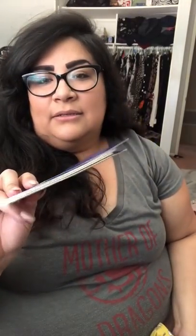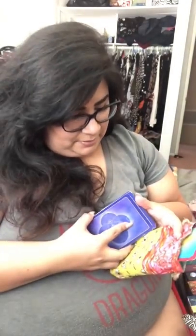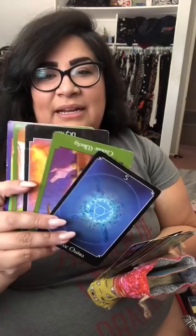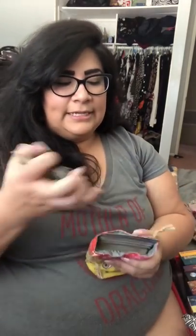It used to be silver-edged. Or no, maybe it was not silver. It's hard to tell now. No, it used to be gold. But it's all coming off and flaky because this deck is so used. But I freaking love it. So the Psychic Tarot for the Heart, you will be seeing a lot of those in the readings.